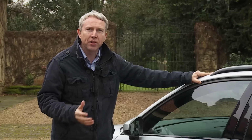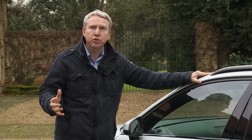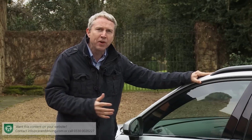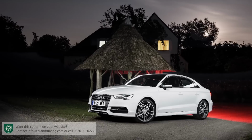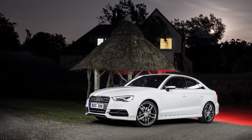That Stuttgart brand's A45 and the CLA 45 models front up with a 386 PS 2-litre unit, offering very similar performance to what's on offer here. Their A45 costs around £2,500 less than this RS3 Sportback, while their CLA 45 costs around £600 more than the RS3 Saloon.